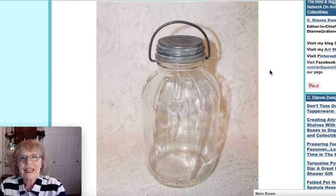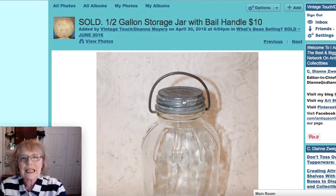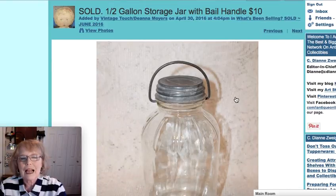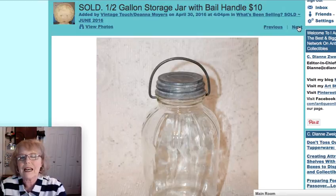And a half-gallon storage jar, just a clear jar with the bale and the zinc cap. A lot of jars. I sell a lot of early jars, and that one sold for $10.